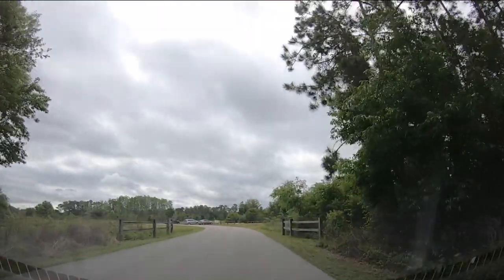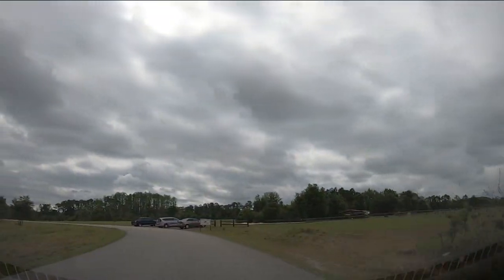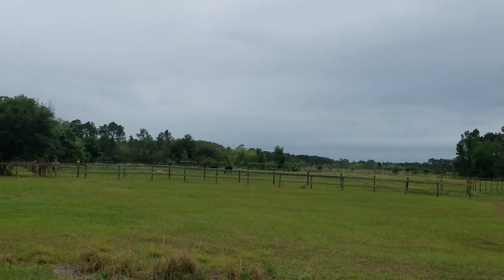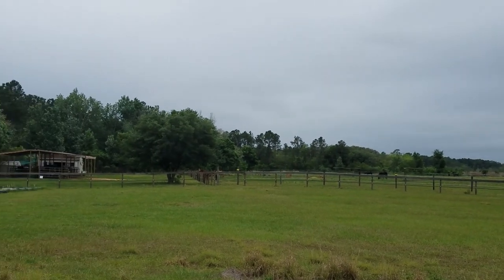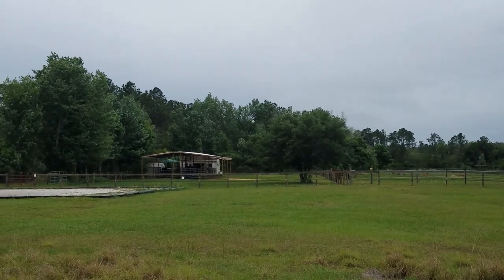Now, on our right over here is the equestrian area. We happened to catch it at a time when there weren't a lot of horses out there, but we also went past there two other times and there were quite a few of them. I think most of the people were out riding horses at that point.